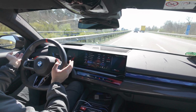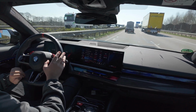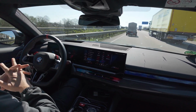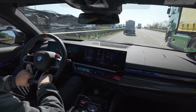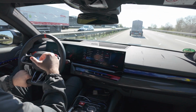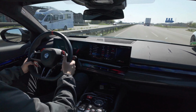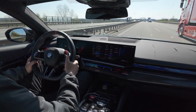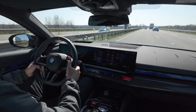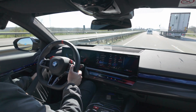Just look at these brakes. I'm literally just tapping 40%, 30%. These carbon ceramic brakes are a lifesaver, especially on a car this fast and this heavy. You have to have them. I would always advise you to get them. They also look way better. Your rims stay clean. It's just a must-have. It would be the first option I would click on this car, the carbon ceramic brakes.